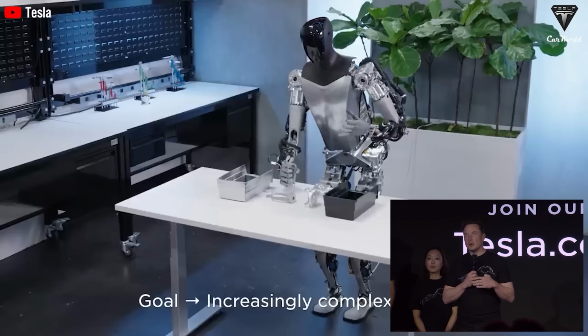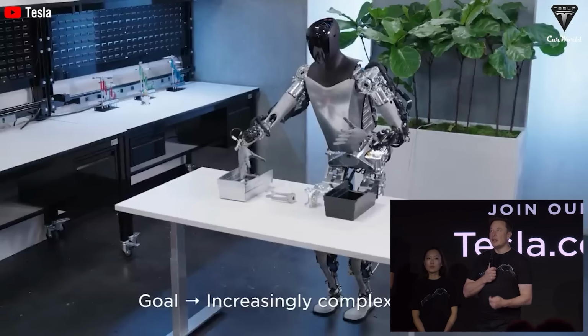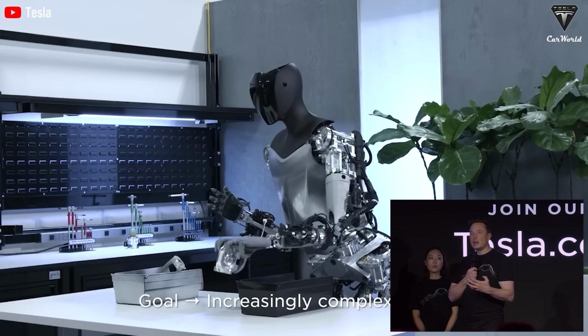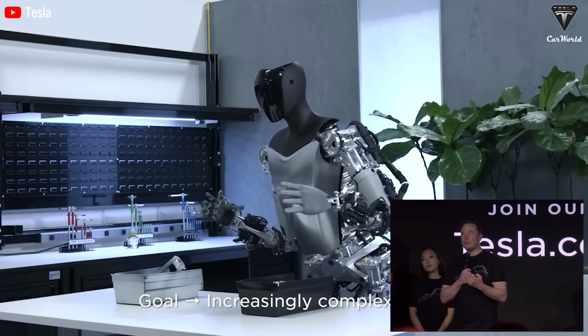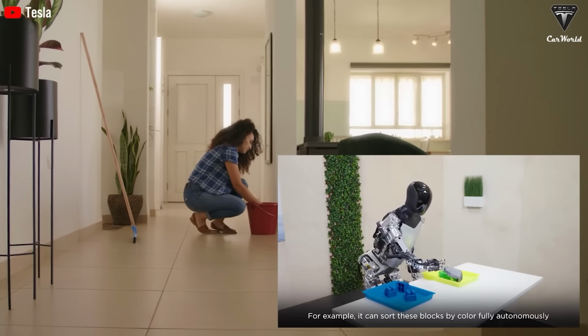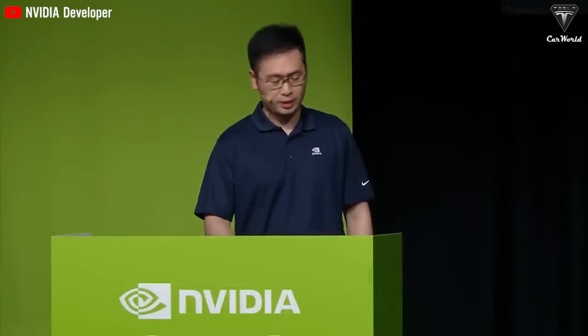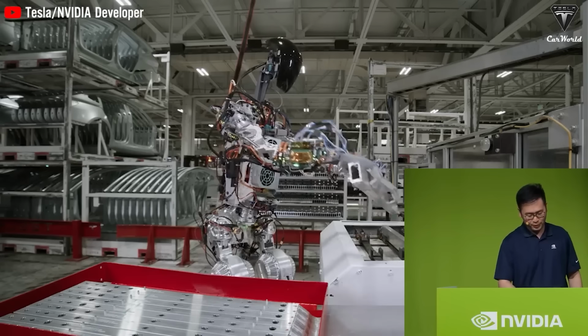If Optimus Next Gen truly achieves the 22 degrees of freedom as Elon asserts, its hands will be nearly comparable to human hands in terms of manipulation capabilities. This means that if a human can perform 100 tasks, Optimus will be able to accomplish around 70 tasks, an impressive figure indeed. This is so good that NVIDIA's senior researcher and manager and lead of embodied AI, Jim Fan, noted that Optimus' hands are among the best in the industry.